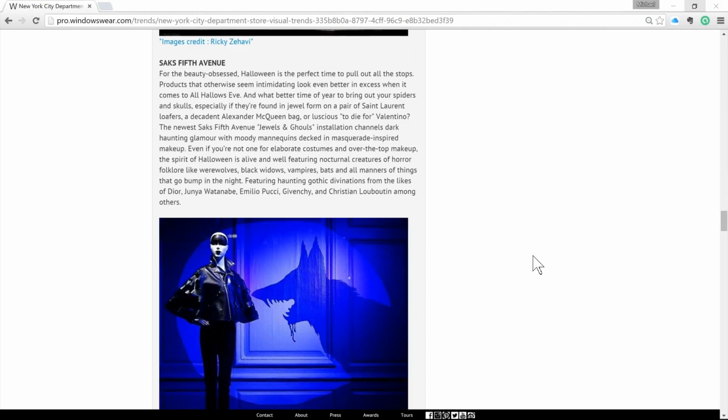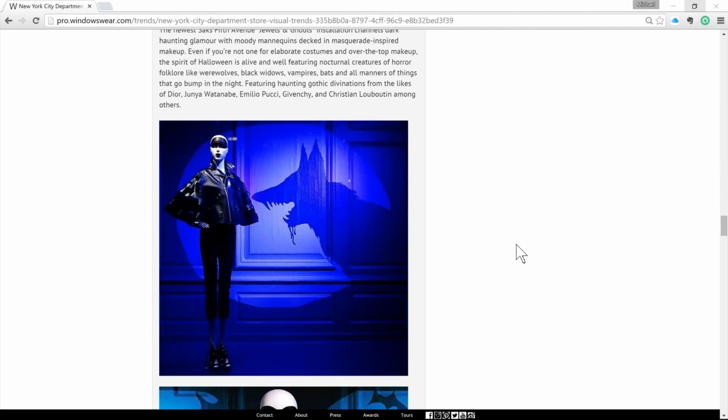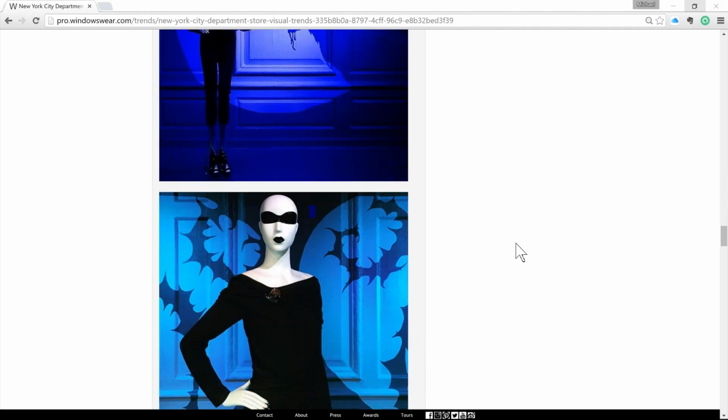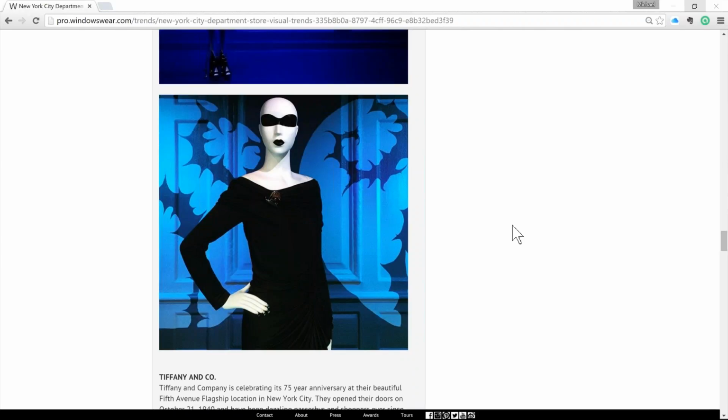They're Halloween windows in the guise of romantic, and the theme of this window is called Jewels and Ghouls. So I think that explains everything. In the background, we've got all manner of creatures that go bump in the night, right? So nocturnal spooks and haunts like werewolves, vampires, bats, black cats, black widows, spines and spikes and spiders and all manner of spooky things.